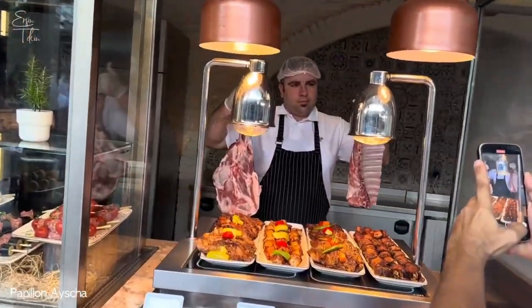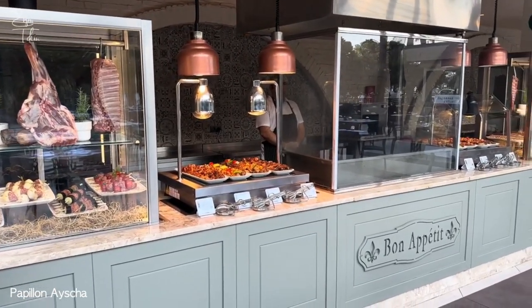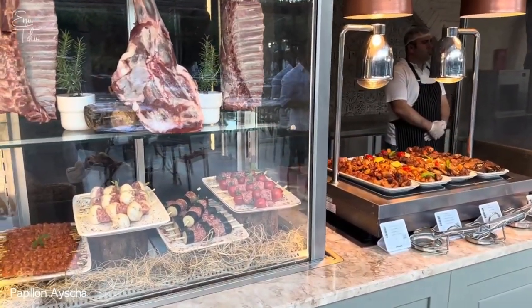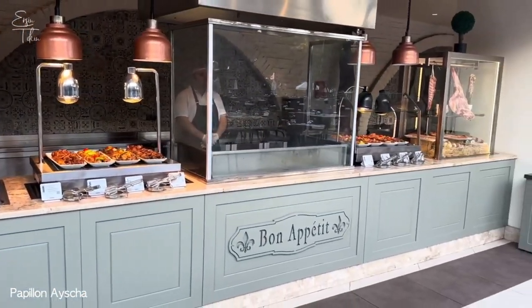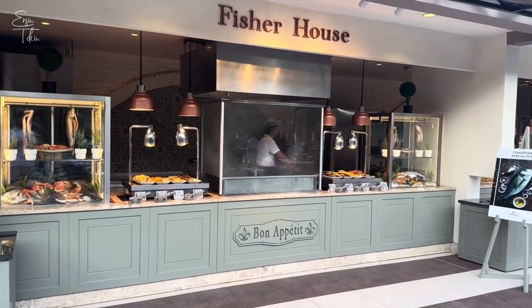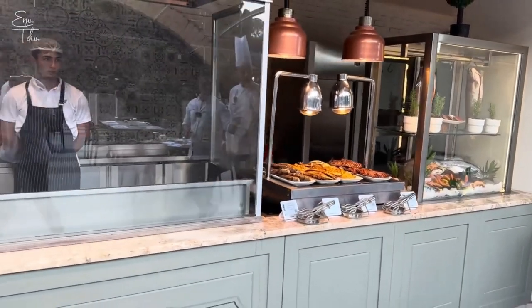Chef Firat, what's on? Our products here change daily, just like inside. Today we have eggplant kebab, lamb ribs, chicken wings. We have grilled ribeye, chicken skewers, grilled turkey thighs. On the other side are tuna fish, sea bass, sea bream, salmon, and many other seafood products.